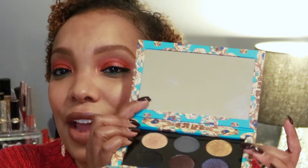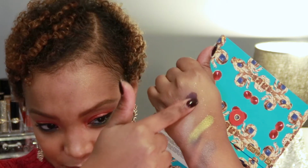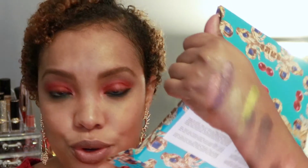This gold is everything. Then you have this beautiful deep plum dark shade right here that is a satin, kind of like a shimmer shade too, but it's a satin. That is beautiful. I mean, they swatch like a dream. They feel like a dream.